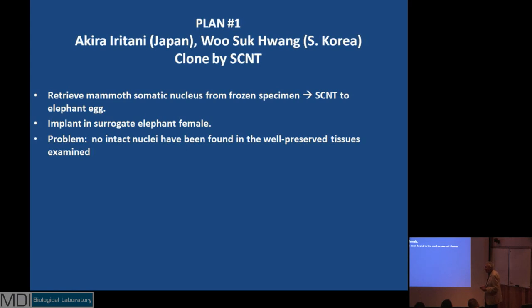So here's plan number one to clone a mammoth. By Akira Iritani in Japan and Wuso Kwang in South Korea. Let's clone one by somatic cell nuclear transfer. Why not? Mammoths, a lot of them have died and been preserved in permafrost up in Siberia. So we'll just get some tissue that's extraordinarily well preserved and take nuclei from the cells, inject them into elephant eggs, put those blastocysts that are derived that way into the uterus of an elephant and bring a mammoth to term.